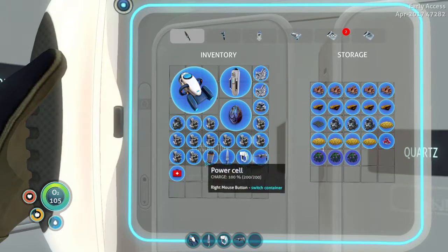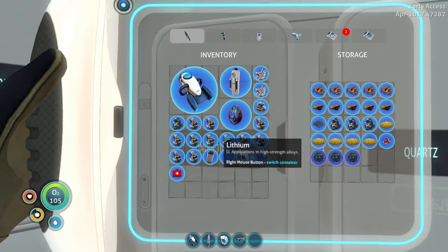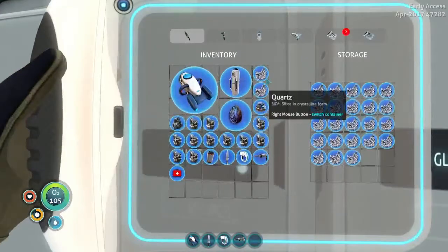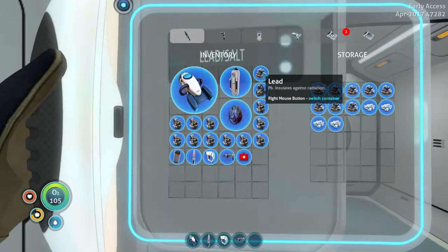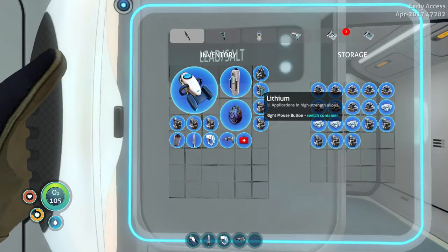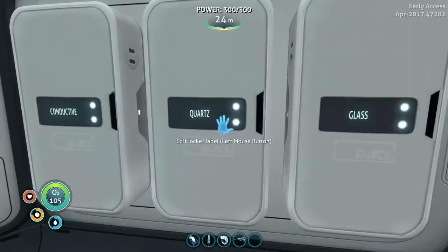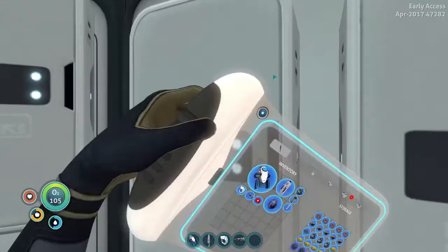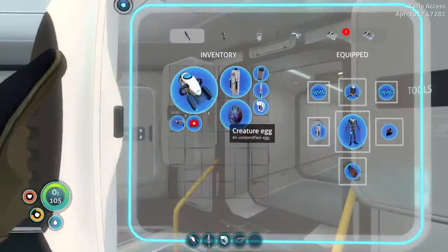Shell sacks. Okay. Lithium. I think we're gonna need a new carton for lithium. We'll put lithium in here for now. And silver. Okay, what else? Creature egg.